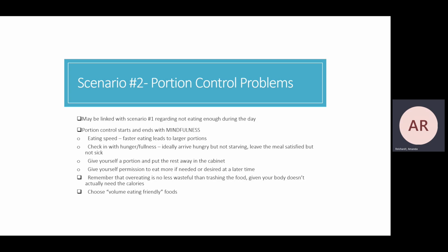And choose volume friendly food. So I've mentioned this a couple times. This mindfulness, this rerouting of the craving, it's like a muscle. It's going to take time. So sometimes the best answer is, I know it's a craving, but I'd rather swap it for a healthier option because right now going and distracting and doing something else isn't as realistic for me.